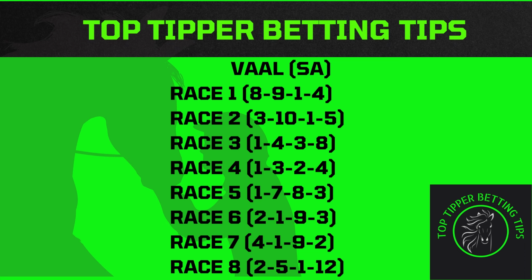So, all things being equal, my narrow first selection is the horse 1. Around about 6-7 to 1. Nathan Kling for Mike de Kock. Did have excuses last time out. The time before that, over 1,600 with Nathan aboard, was running on. And again, in this field, I certainly think that this one, around about 6-7 to 1, may be worth a small each way touch.